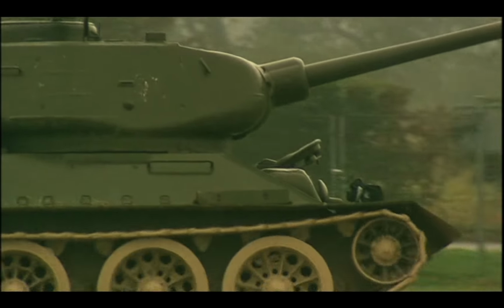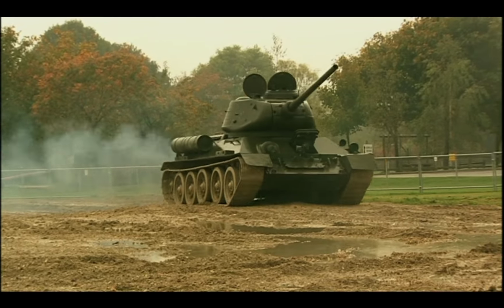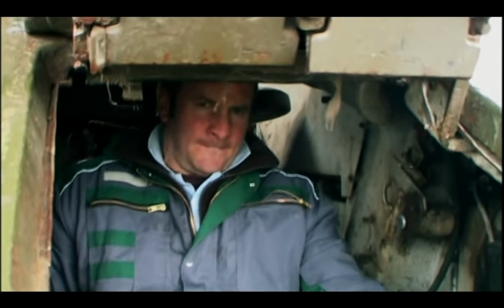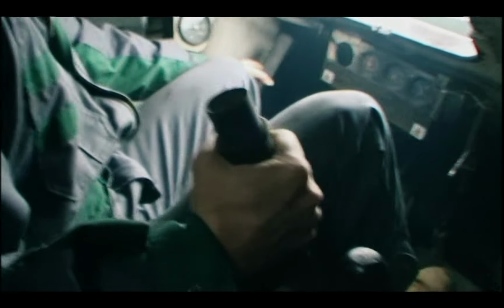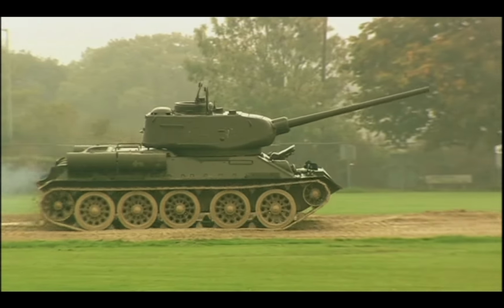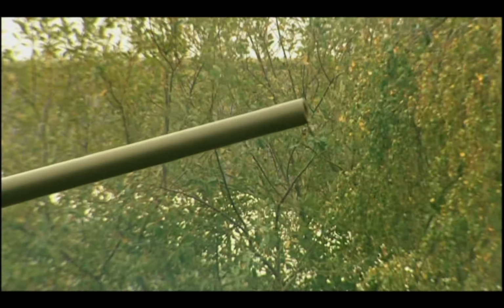It's 37 litres of V12 diesel engine, much more economic than the petrol-powered Panzer. This tank had a range of about 250 miles compared to the 100 miles of the Panzer. If the Panzer was a sophisticated German sports car, this is a Russian tractor. But what a tractor! This brilliant tank beat the Panzer III hands down. It was much more mobile, had much better armor, and much, much more firepower.